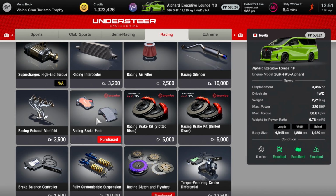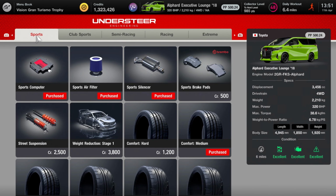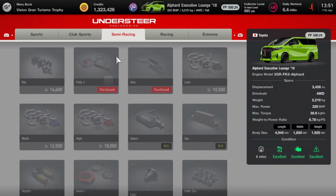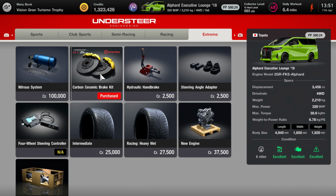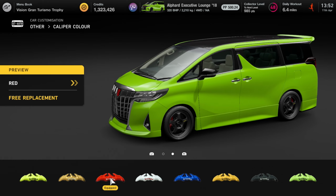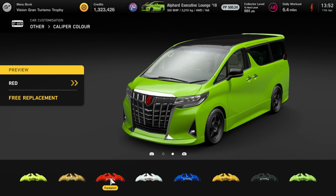In racing, I've gone for the race brake pads. I've replaced the clutch with the sports one, that one. So ignore that. And I've put carbon ceramic brakes on because then you can paint the calipers, which I will remember to go and do now before I detune it slightly and enter it in a race. Although having fitted those brakes, I feel like the standard red colour actually works the best because it matches the badging.